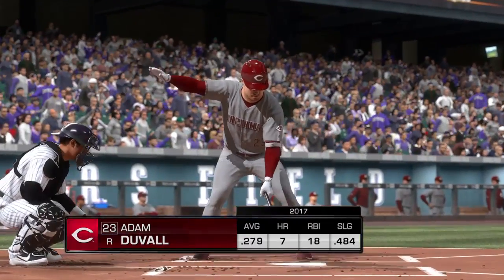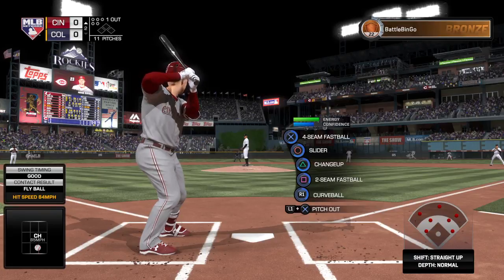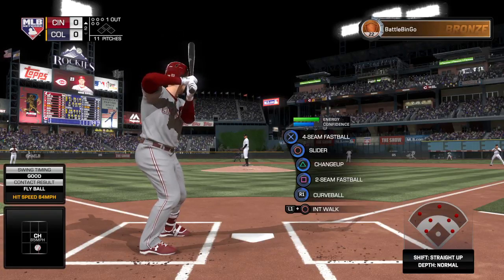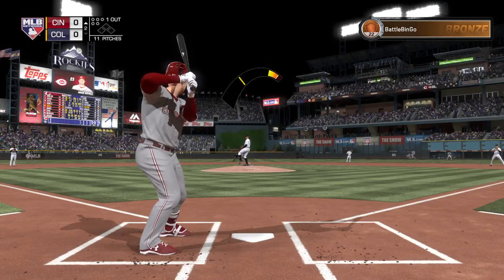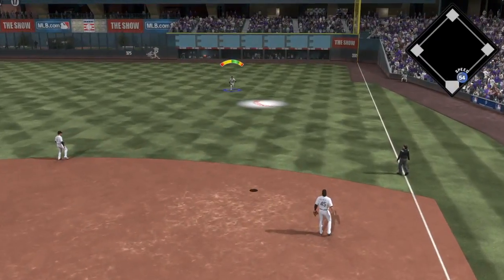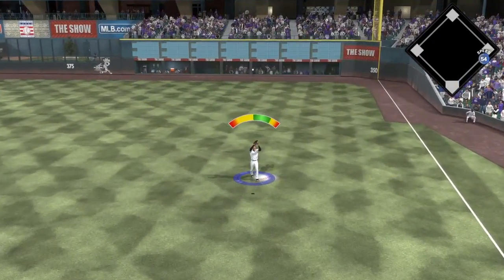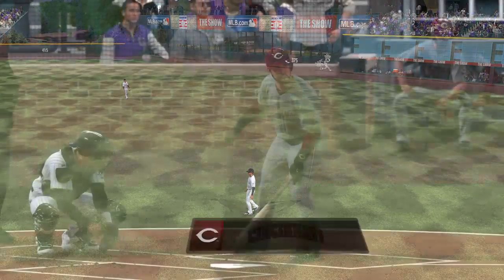So coming to the plate, Adam Duvall. Right fielder, he's hitting in the 270s on the season coming into this one. First pitch of the at-bat. Swing and a flare hit toward right. Kepler will come in a bit and put it away for the second out of the inning.